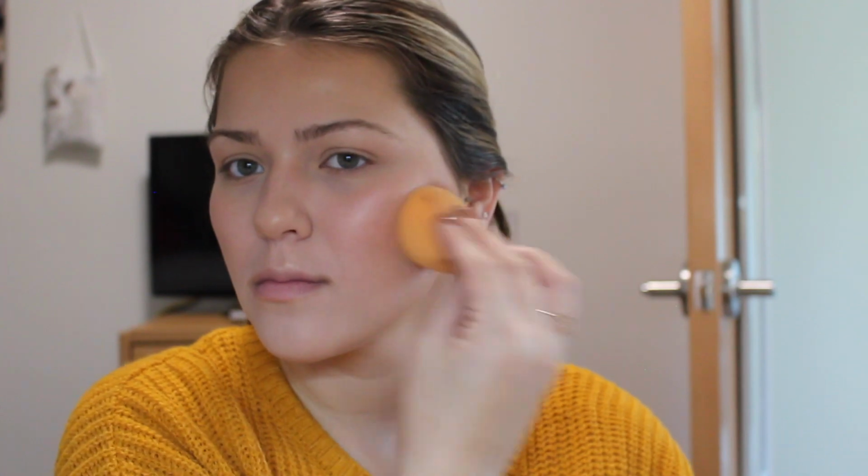Once it's tacky, I'm gonna take the flat side of my Real Techniques sponge and just tap, not rub, I tap my skin.